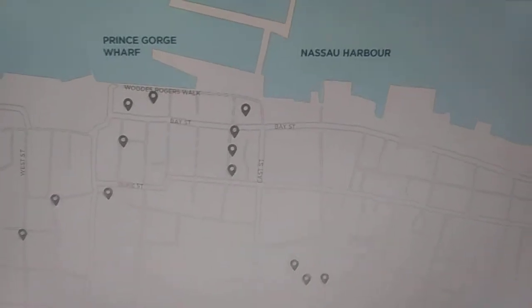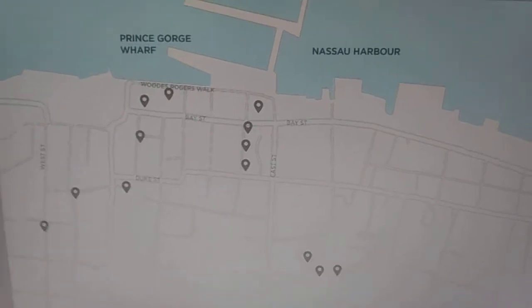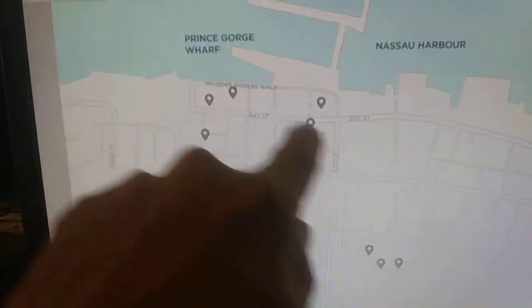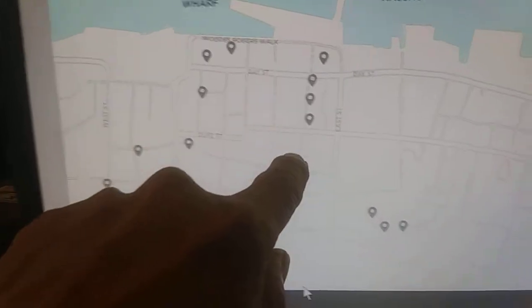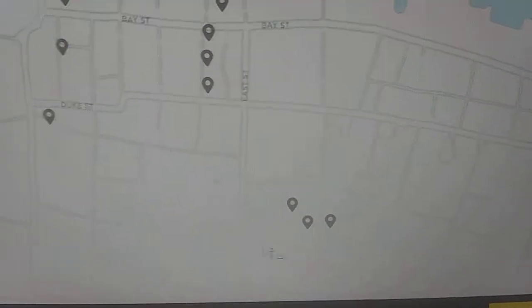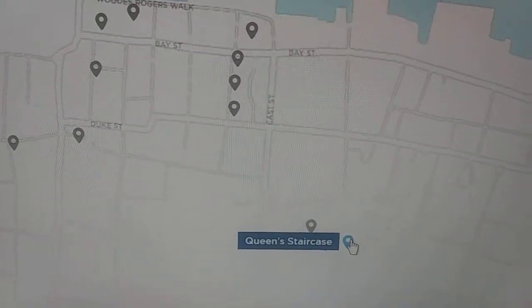This is a highlight tour of Nassau. Especially if you're coming from the cruise ships, which are docked right here. There's Bay Street, Woodes Rogers Walk, and East Street and Duke Street. Take a look at this one here. Queen's Staircase.